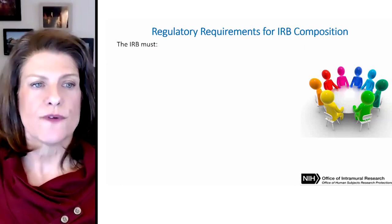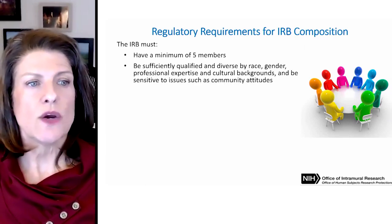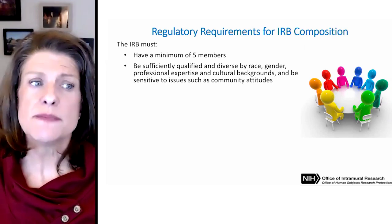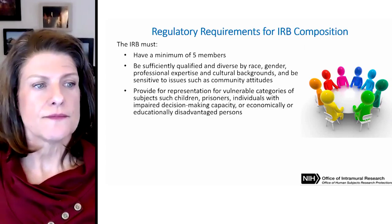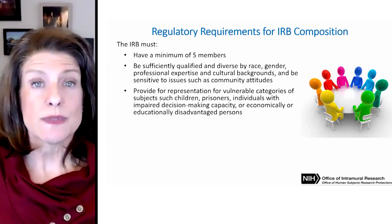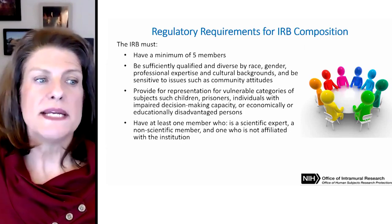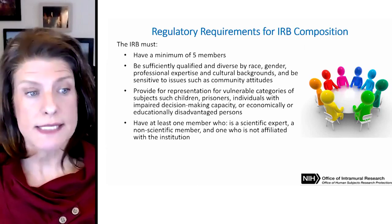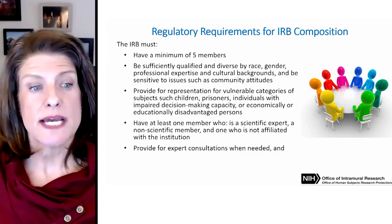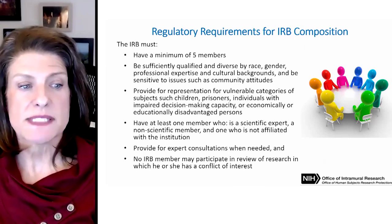So, what are the regulatory requirements for the IRB composition? By regulation, the IRB has to have at least 5 members. They need to be sufficiently qualified and diverse, diverse in terms of race, gender, professional expertise, and cultural backgrounds. And they also need to be sensitive to issues such as community attitudes. They need to provide for representation for vulnerable categories of subjects, such as children, prisoners, individuals with impaired decision-making capacity, or economically or educationally disadvantaged persons. The IRB needs to have at least 1 member who is a scientific expert, a non-scientific member, and 1 who is not affiliated with the institution. They need to provide for expert consultations when needed. And no IRB member can participate in review of research if they have a conflict of interest with the specific research protocol.